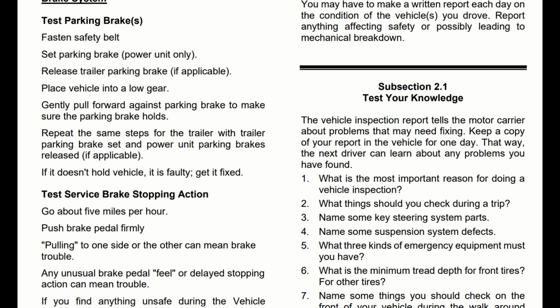Okay, so gently pull forward against your parking brake to make sure that the parking brake holds. Repeat the same steps for the trailer with the trailer parking brake set and the power unit parking brakes released, if applicable. If it doesn't hold the vehicle, it is faulty, get it fixed.